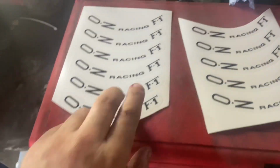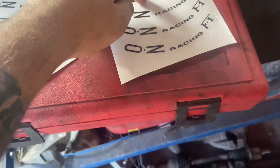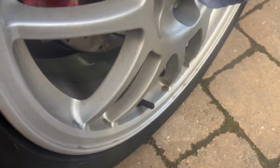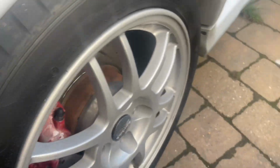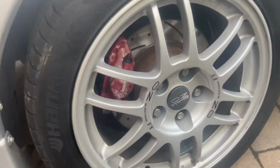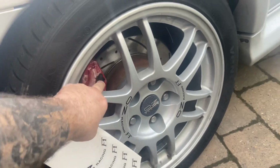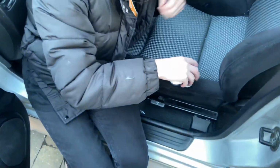So these little puppies have arrived. Like I said, 1, 2, 3, 4, 5, 6, 7, 8, 9, 10, 11. Brake cleaner, give them a light wipe. Shouldn't really go too mad with powder coating. So seals are here. We'll get these calipers powder coated. Just waiting for the pads to come now, and I'll get the back discs squared off. Get working then.